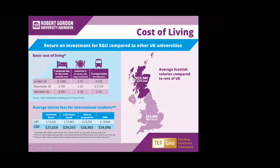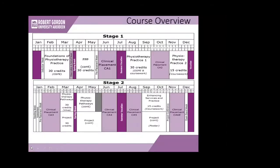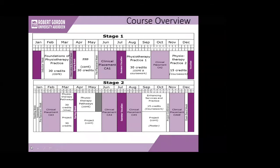Okay, and if you're looking at how the course might look over the 2 years, stage 1 is actually year 1. When you start in January, there will be an induction, and then from February onwards you have some classes, and then moving on towards your break, as well as clinical placement and things like that throughout the year. Then in stage 2, you will start your year at the beginning with clinical placement, and then move towards your project and your thesis and your clinical placement and other things as well.